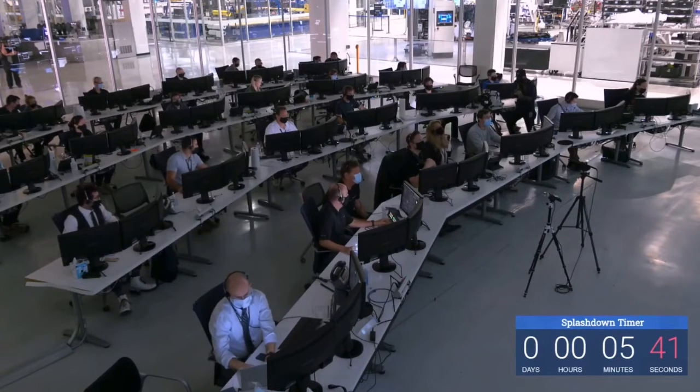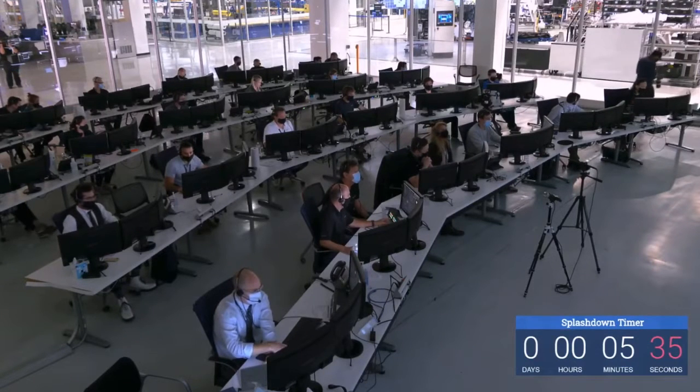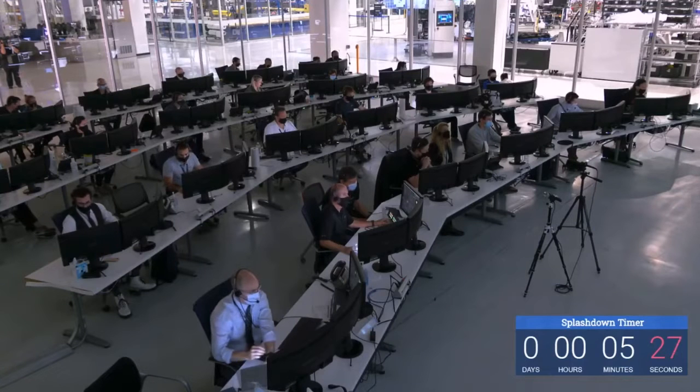Just like a mild roller coaster. So the vehicle is now over the Gulf of Mexico. It is approaching the landing zone off the coast of Florida near Pensacola, and there we have our first shot. There it is, the first view from the WB-57 airplane.